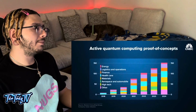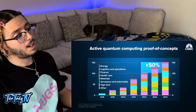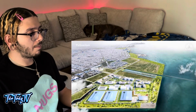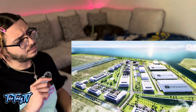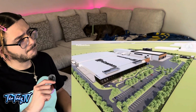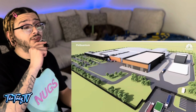The number of quantum computing proof of concept enterprise projects surged by 50% between 2022 and 2024 to over 150 active projects. Consulting firm Booz Allen, Airbus Ventures, and Bosch Ventures have all invested in quantum computers. Meanwhile, Shadbolt says Illinois is investing $500 million to construct a quantum computing campus in Chicago, of which PsiQuantum will be the anchor tenant. PsiQuantum has also received $620 million from the Australian and Queensland governments to build a utility-scale quantum computer in Brisbane, which the company says will be operational by the end of 2027. Experts say investing now is a smart move.